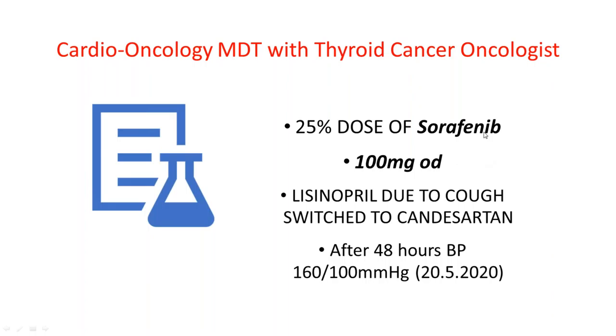Certainly my conversation with the oncologist is, we're not going to up-titrate this. We're going to keep her on sorafenib at this dose and see if it responds. And maybe she's got a very active VEGF biological activity in her body. So I'm going to close the case here and open it up for discussion.